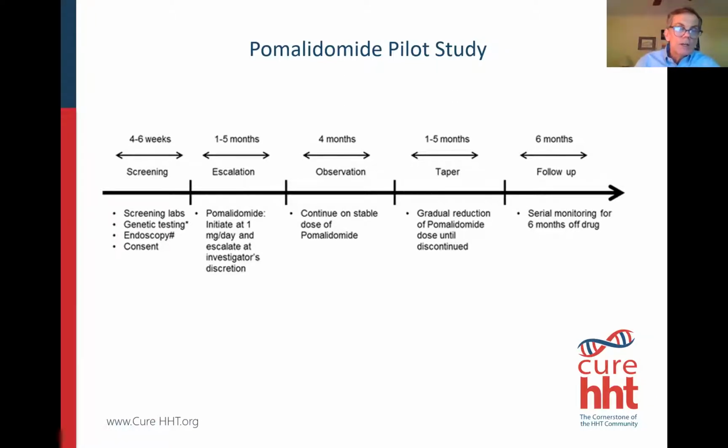So if you look in the second sort of bracket there, we started pomalidomide at 1 milligram per day, and then we increased the dose by 1 milligram per month, just to make sure it was well tolerated. When we hit 5 milligrams, which is actually above the FDA suggested dose for myeloma, we kept the patient on it for another 4 months, and then we tapered it down by 1 milligram per month.